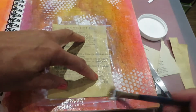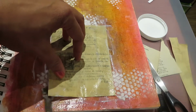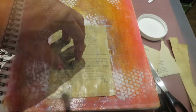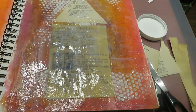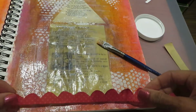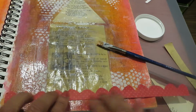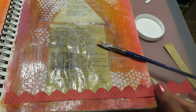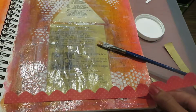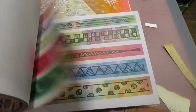Part of my process, part of creating this journal is not only to have fun. So one of the outcomes for creating this journal page is to have fun, to use my art products, to just jump right in there and start using them. But I also want it to have a purpose, and the purpose is to give me a place to reflect on my goals and my organizational process, if you will.